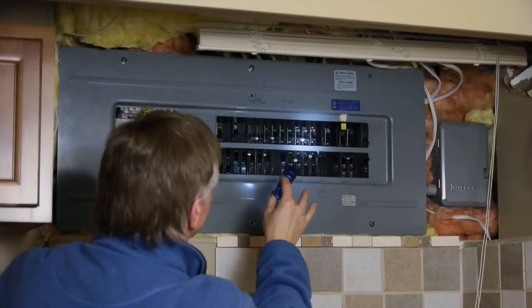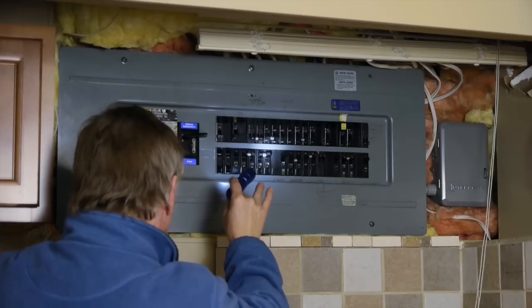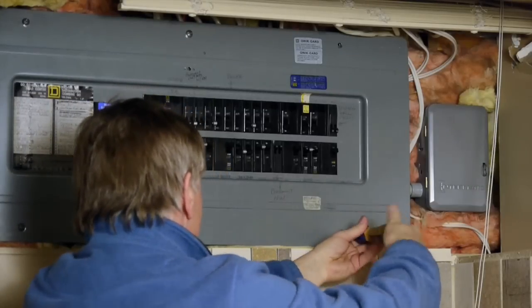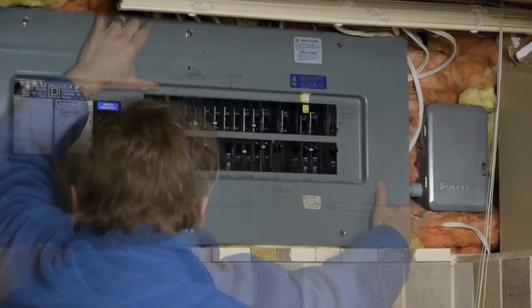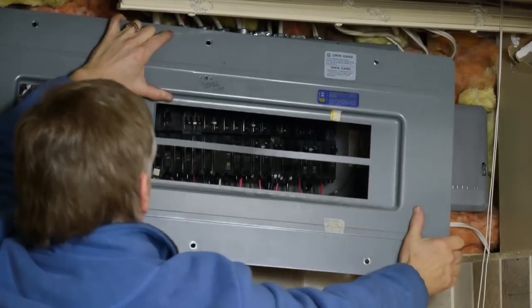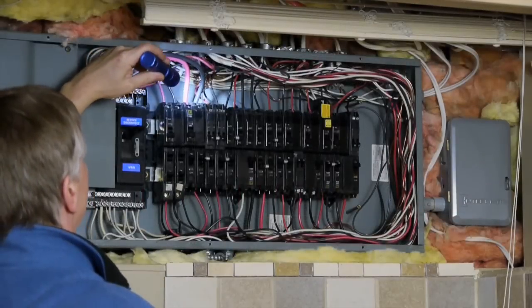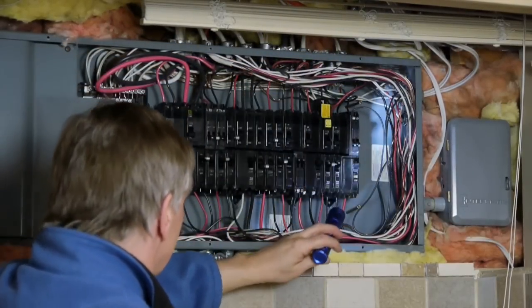The main electrical service panel must be completely examined. The breakers, receptacles, and switches are also checked for acceptable functionality.